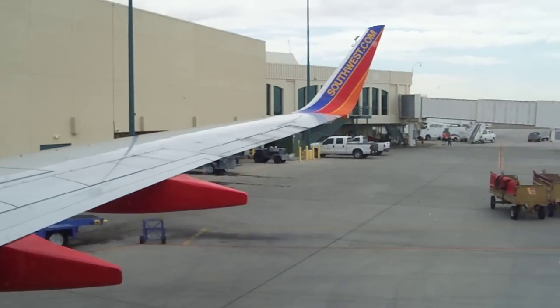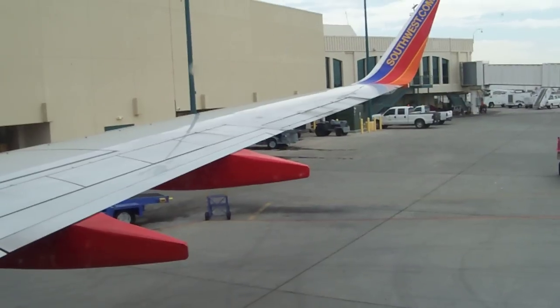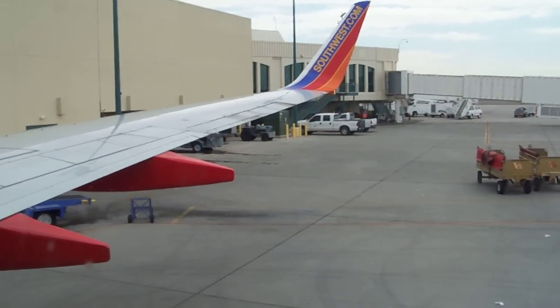Welcome aboard the Boeing 737-700 series. To fasten your seatbelt, insert the flat end into the buckle. To release, lift up on the buckle. Keep your seatbelt on, tied low and snug across your hips, while seated. The aircraft has six emergency exits.